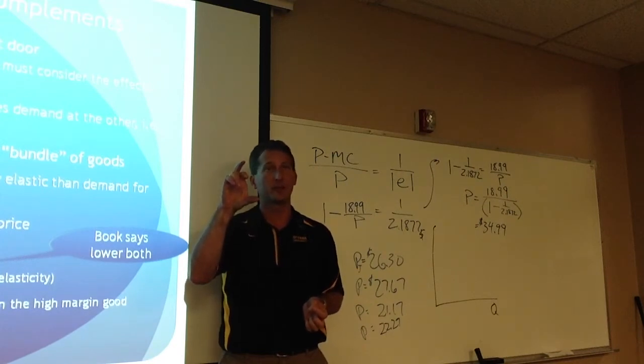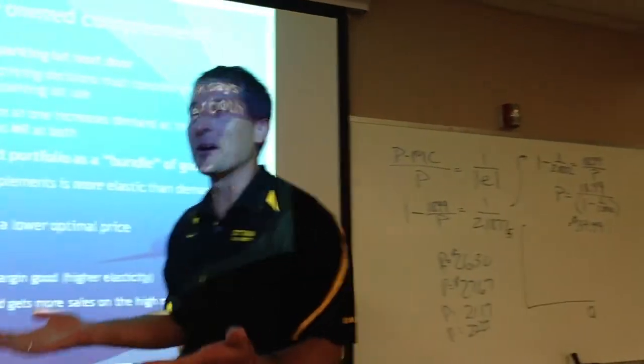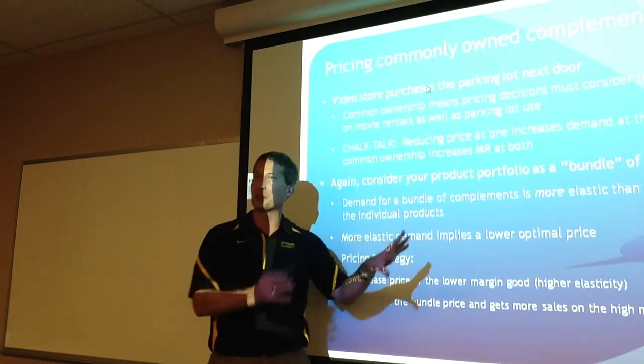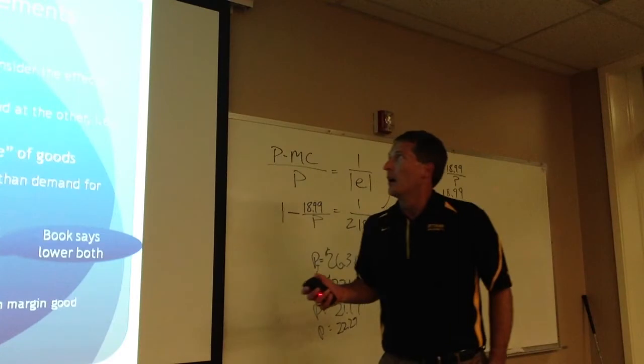Okay, I got you. All right, but either way it works. You get the same result whether you lower both or lower one. This was kind of an extra level of detail that says, hey, we could even push this a little bit further if we did it this way. Okay.